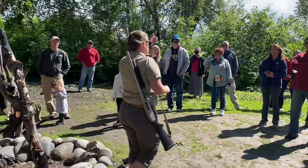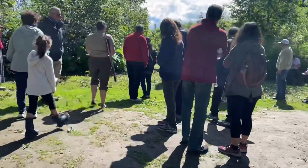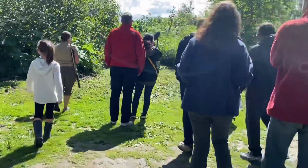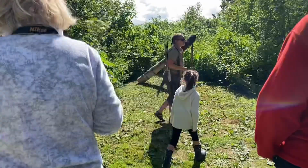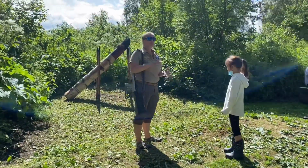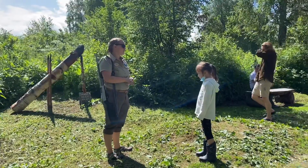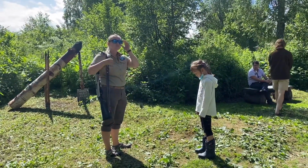Interesting. One more thing I'd like to show you folks. This is a deadfall. A deadfall is a beaver trap. Beavers were highly valuable, not only by the Alaska natives, but also the earlier homesteaders and trappers in this area. Beaver fur is very thick and very warm. When it's made in clothing, it's warm at 30, 40 below. And beavers are very large.